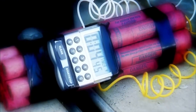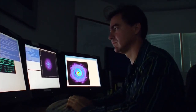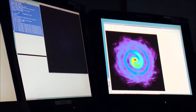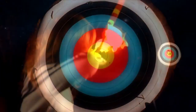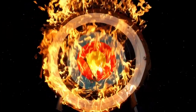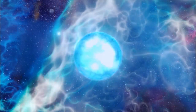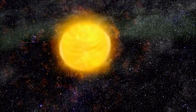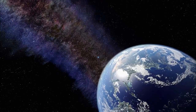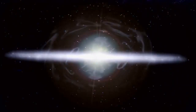Could these brakes slow WR-104 enough to render it harmless to the Earth? Many astronomers believe so. But what if they're wrong? At 8,000 light years away, is Earth really in the danger zone? When the Death Star, called WR-104, finally explodes, it has the potential to unleash a deadly gamma-ray burst directly at Earth. It's believed the star is roughly 8,000 light years away from us. Is this close enough for a gamma-ray burst to do damage to our planet?